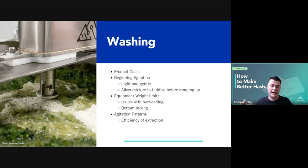Not to say that that hash extracted with the higher force is necessarily going to be worse. I just like to keep them separate until I've been able to confirm that some of that hash extracted with the higher force can still be added to my A-grade products. I will let Dave get into the equipment overloading and agitation patterns, because I know, especially when it comes to agitation patterns, we've done a ton of work to design what we feel is the best agitation pattern for this extraction.